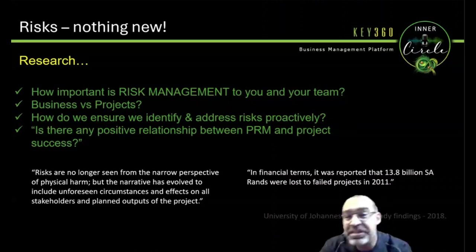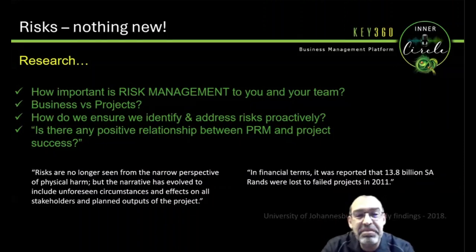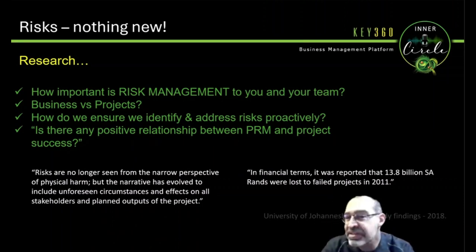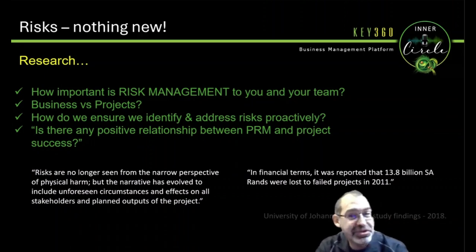As you can see here on the right-hand side, in financial terms, it was reported that 13.8 billion South African rands were lost to failed projects in 2011. This is a very interesting find because it immediately slots in with that previous statement or question. Is there any positive relationship between, or is there any relationship between project risk management and project success?